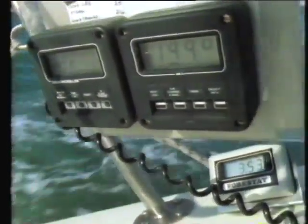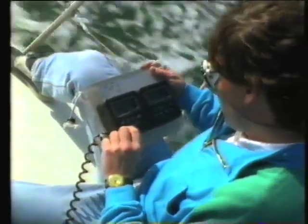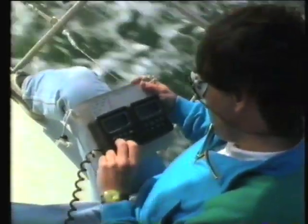Gone is the navigator's table below. His place now is on deck, button-punching to call up information from the onboard computer: wind and boat speed and navigational readouts.